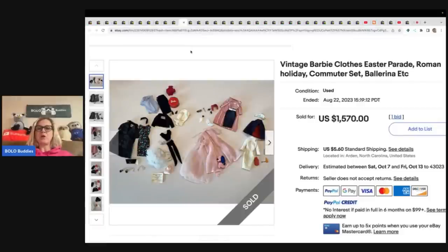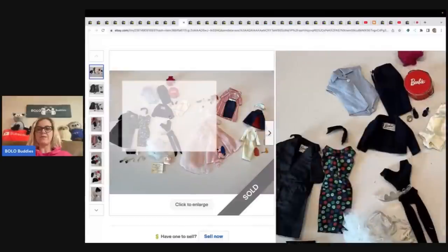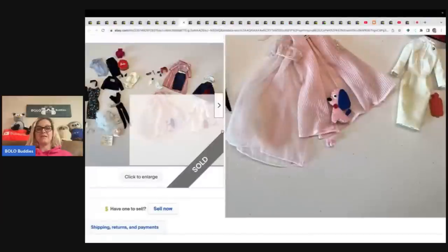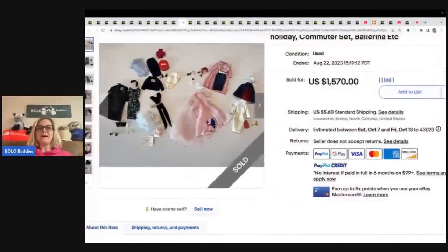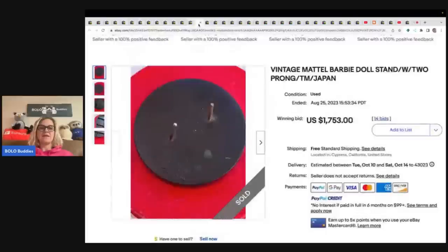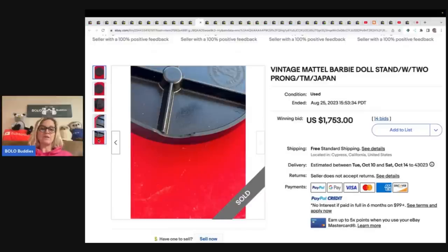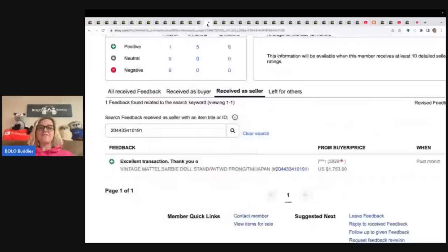The next item is this Barbie clothes. Now this has multiple sets. You can see they've all got the black tag label. This is a nice, nice set of Barbie clothes that they have put into one listing. $1,570. And feedback was left. The next item, a Barbie stand. Yes, this is a Barbie stand. $1,753. Is that a chip? I think that might be a chip on the bottom. And feedback confirmed and left.